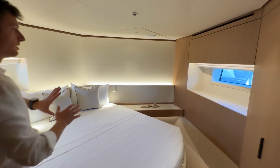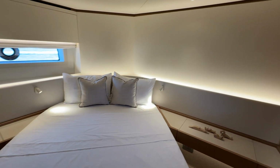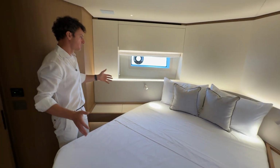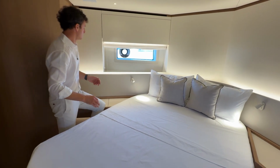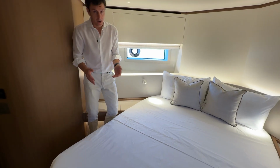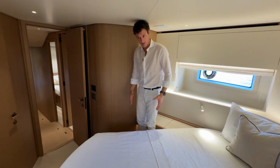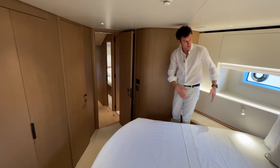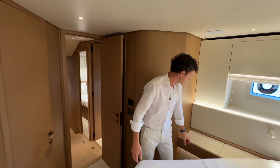So what we did is we located the crew quarter up front in order to gain more width for the VIP cabin. In order to optimize the ergonomics, we installed the bed diagonally. So you do have pretty good access on the port side. I'm stepping here on the step around the bed. I can really walk around it and have plenty of space for myself.